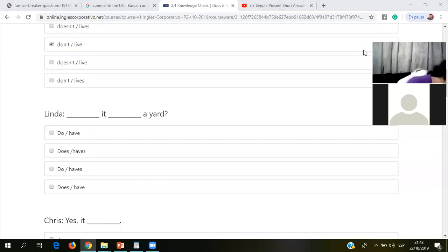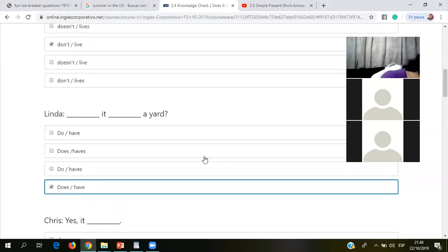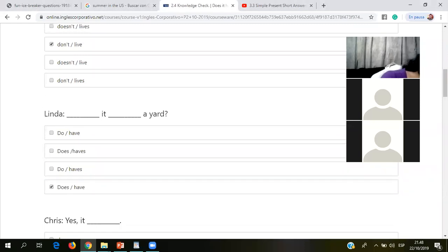It has a germ. Ajá, Fátima Castillo. El de Linda sería, ¿verdad? Ajá. Does it have a yard? Does it have a yard? Yes, very good. Good job.